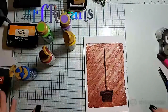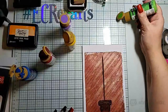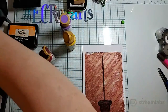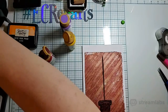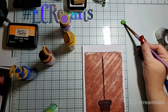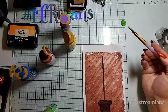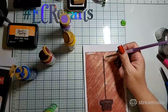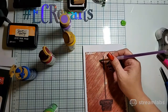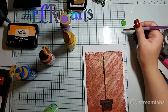Okay. So this is not dry, so we're just going to be a little bit careful there. Now we're going to go in with the green because we want a green tree. Now I don't need a ton of that one for sure. Okay. Super simple. We're just going to pick it up. You can use your water brush, those lovely ones that already have the water in it. I'm going to go down a little bit, maybe half an inch. It doesn't really matter. Just go down, draw a line.